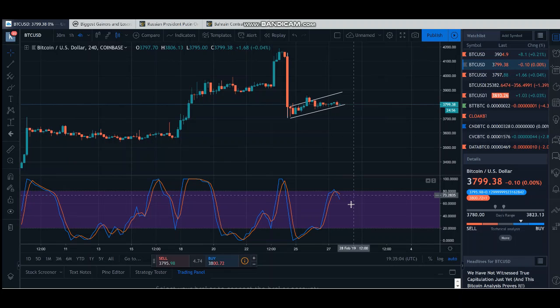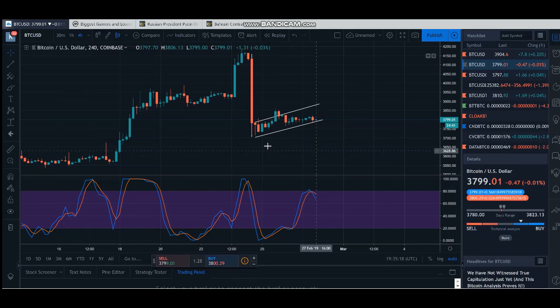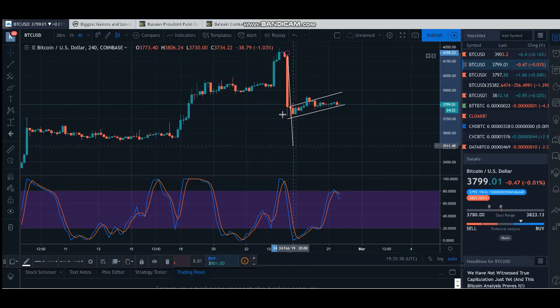Anyway, that being said, you can see that the stochastic RSI on the 4-hour chart has just broken down negatively. The blue line crossing the orange line is a suggestion, as you can see here and here, that there's a chance we may have a downwards movement coming. What I would use to back that up is that we're now currently testing the bottom of this support that we have formed here on the flag. So if we were to break down through it, the stochastic RSI is saying that we have got room to potentially break down further.